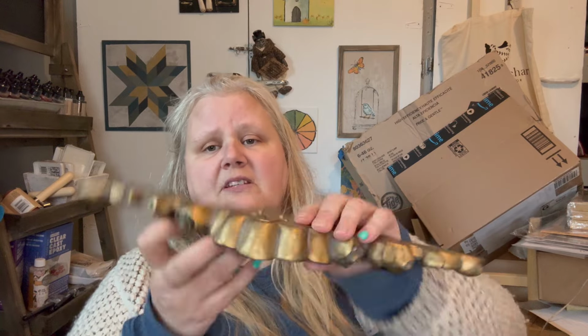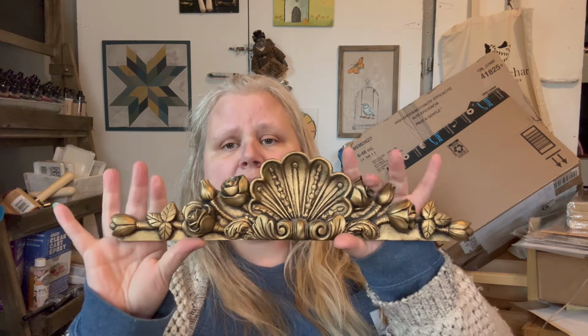I got this. It reminded me of pediment, and it sits pretty flat. So it does have hardware on it to be hung, but I'm going to redo this and make it really pretty. We've got 2 matching candlesticks. I'm thinking milk paint.